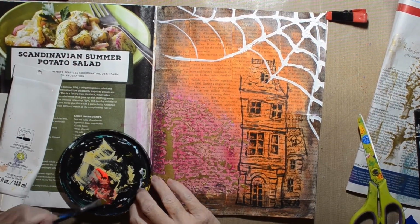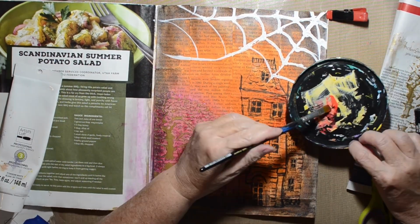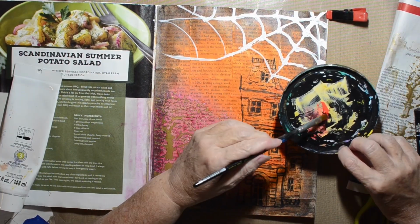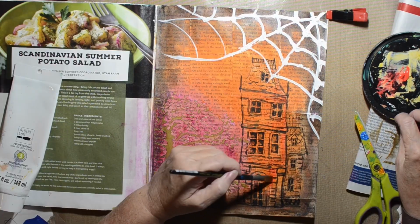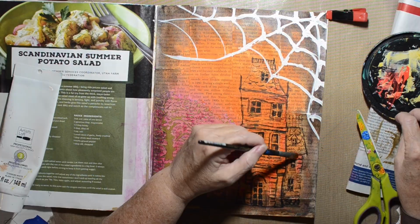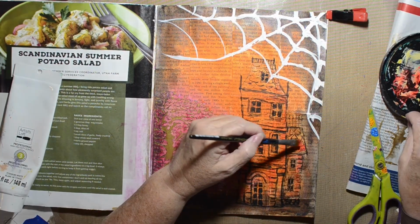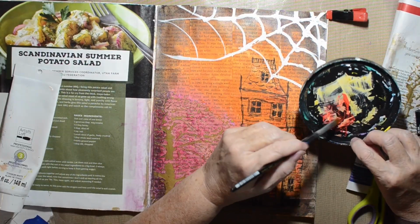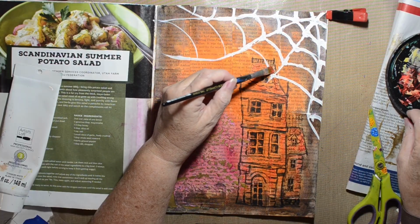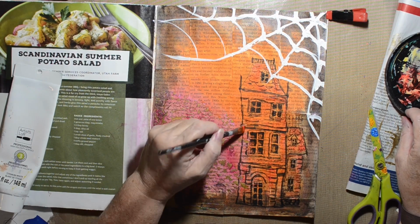Sorry about the bouncing. That's from me turning my camera on and off. So I grabbed some fluorescent red. I didn't have fluorescent orange. I thought if I put a little fluorescent on the house, it would stand out a little bit more. I don't put it everywhere, and I have it way watered down. I don't want to cover up what I've got. And red was not on the list of colors, but I figured red and orange is still orange, right? Just a redder orange.